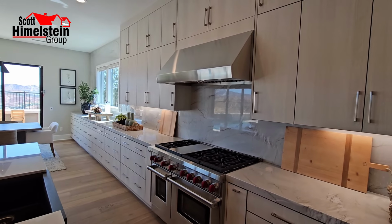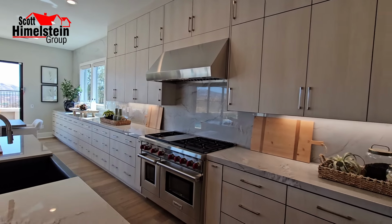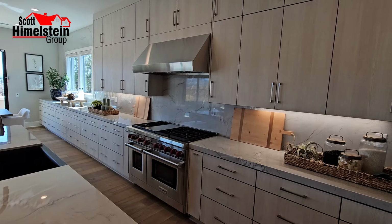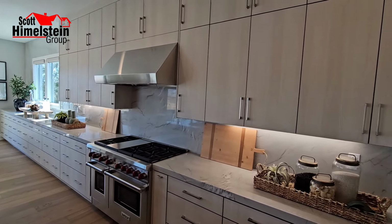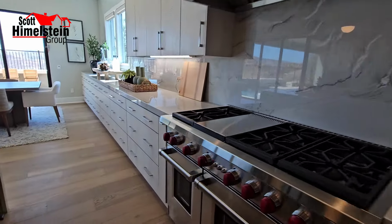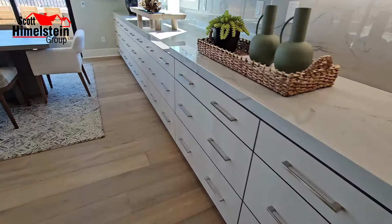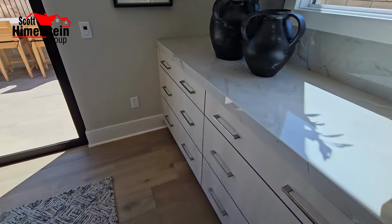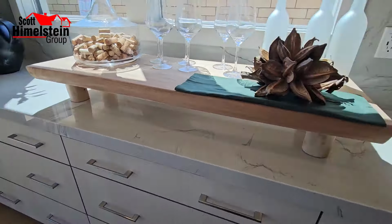One of the things I wanted to point out too, that's a great option that you have available to you with Toll Brothers, is the ability to have your cabinetry go all the way to the top of the ceiling. And then plus, look how your cabinetry goes all the way here, right? So you really don't need a hutch for all your dishes. You can keep everything right here in all these drawers.